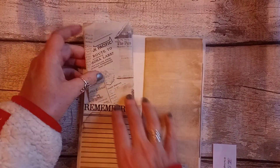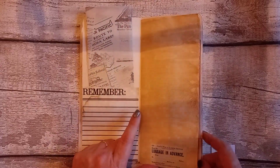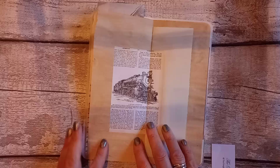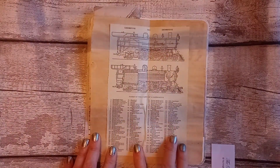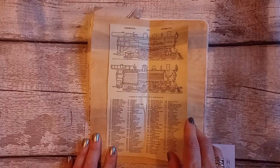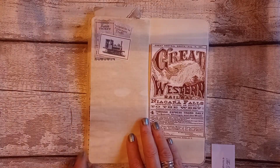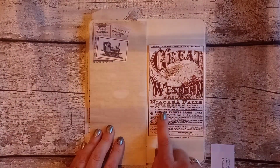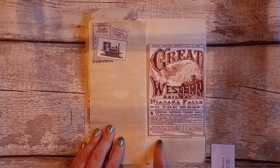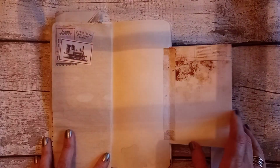I might faff with that after because it's hard when you're on camera. Page here that you can write on, obviously glued that there just for interest. The centre of this signature is again like the other book, all about steam train, little printable on there about the train to Nottingham. A little cluster up there. This was the Great Western Railway for Niagara Falls. That was an advert for it. It's a printable, and that's just been turned into a flip, so you can write all on there.